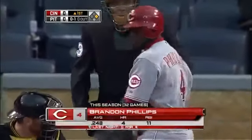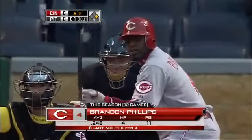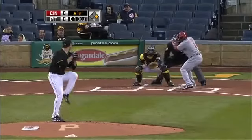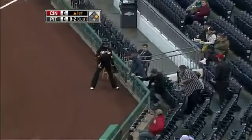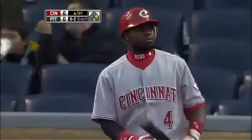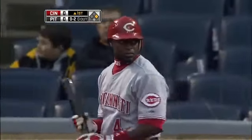Step off. Brandon Phillips last night 0-for-4. Pirates swept the Reds in mid-April in the three-game series. Phillips bounces this ball foul. 1-2 on Brandon Phillips. Again, one of those nights where you'd rather be a pitcher than a hitter. Hitters just kind of hate this.